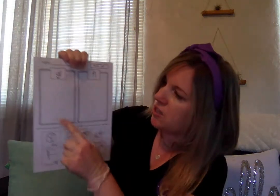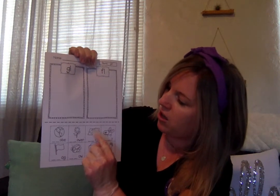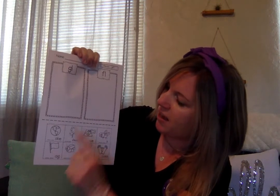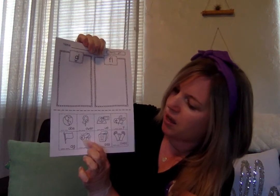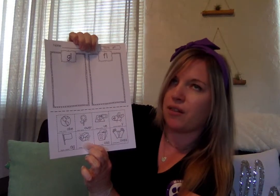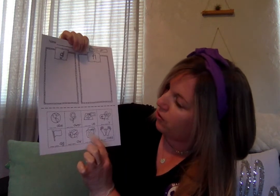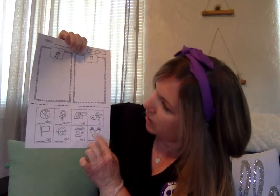All right. GL and FL: globe, GL, flower, FL, glue, GL, fly, FL, flag, FL. Oh, this is a bug, a glowing bug. So it's like a firefly. So it's glow, GL. Floss, FL, which I hope you're doing every day. Gloves, perfect, GL. All right, number trace, letter trace.